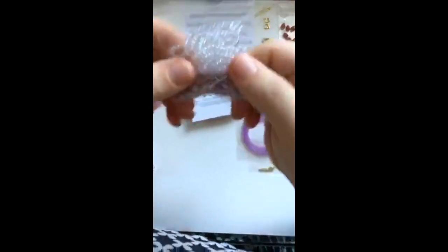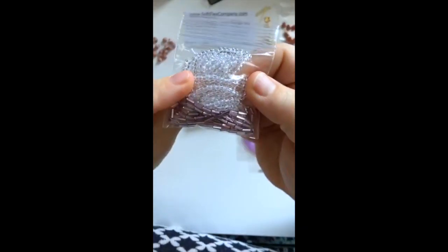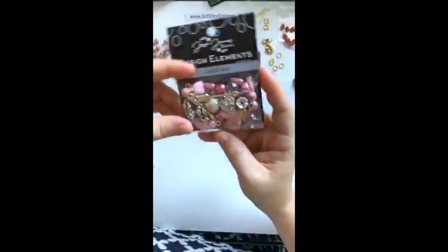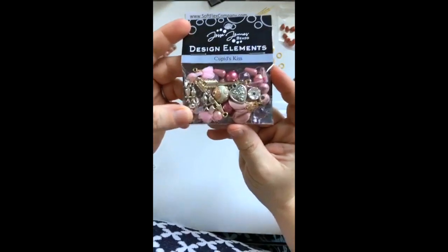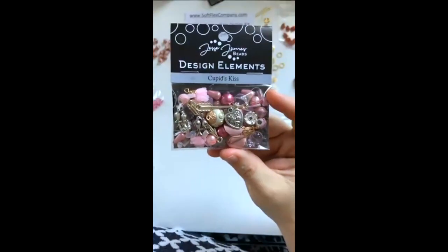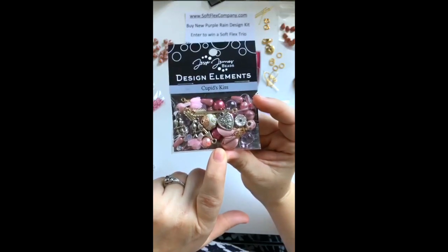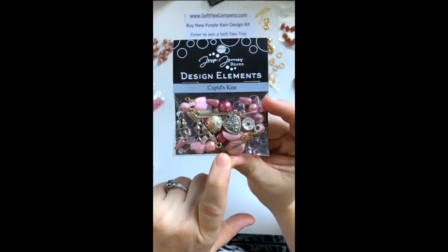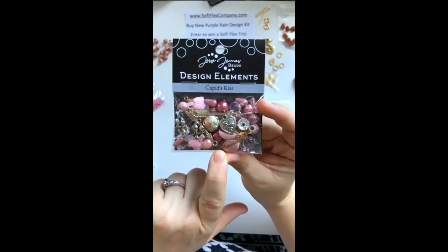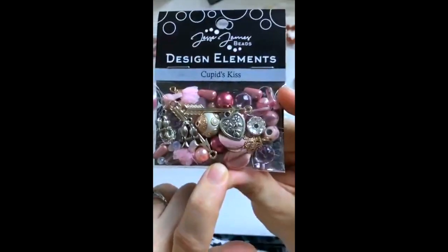And then we've got some seed beads. We've got a lavender colored bugle bead, some little round clear seed beads, which are great for spacers. And finally, we've got our Jesse James custom created Cupid's Kiss bead mix in here as well. These bead mixes are always an overrun for us in making these bead kits, so we almost always have extras. And this particular bead mix is still available, actually just became available on the website. So you can find this bead mix online right now.